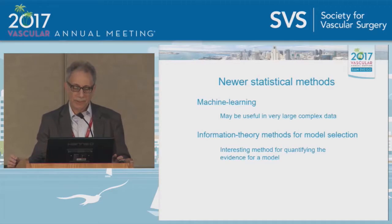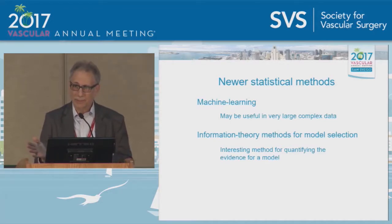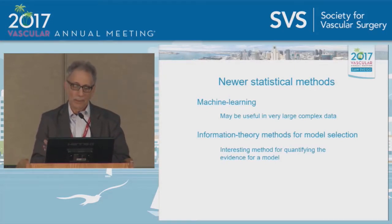Information theory methods are another interesting idea. Rather than looking at whether the null hypothesis is true or not, which is what most statistics do, they tell you the p-value, the probability of the data if the null hypothesis is true. The null hypothesis is that there's no effect. Well, often we don't really care much about the null hypothesis. We care about the alternative hypotheses, which are that there's this possible effect and that possible effect, and these different causal models of how the treatment might work. Information theory methods are ways to quantify the probability of the alternative hypotheses, which is a very interesting way of doing statistics that I learned about from reviewing a paper recently, and now I'm becoming a real advocate for this.